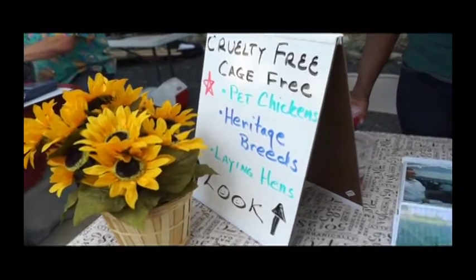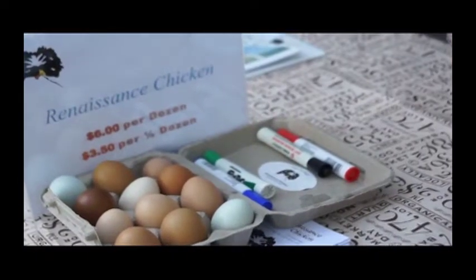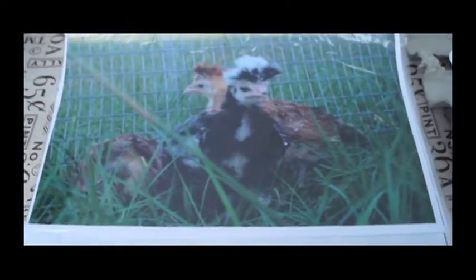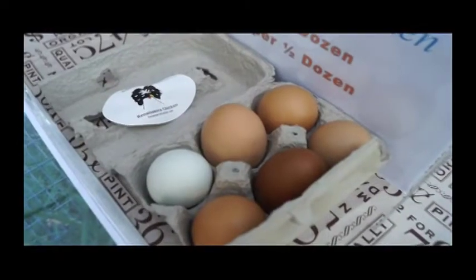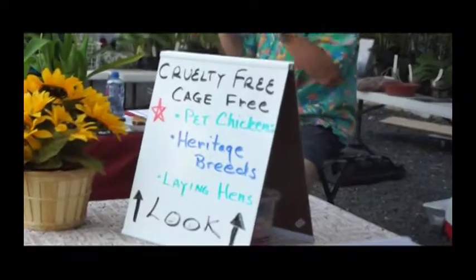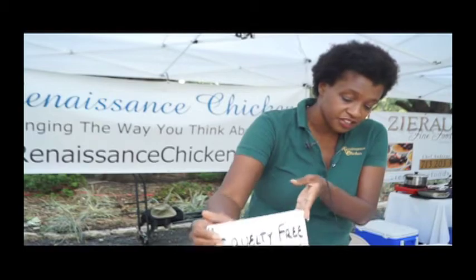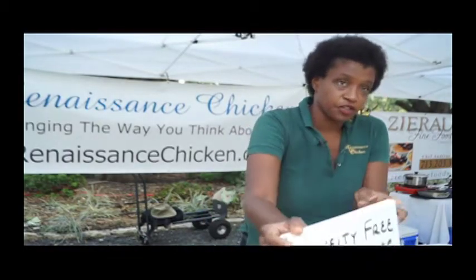We sell heritage eggs from heritage breed birds. We're out in Sealy. We have 10 acres in Sealy, Texas, about an hour west of Houston. And there we have all different breeds of birds that lay different color eggs. We have this board here because the average chicken cage is about the size of this board here.